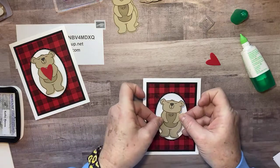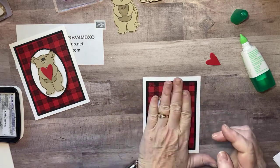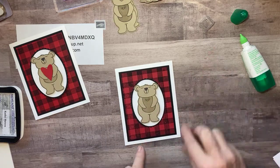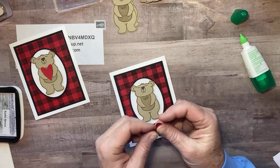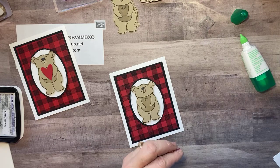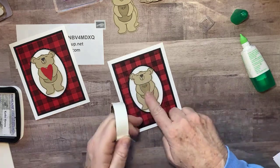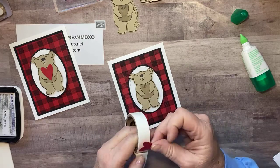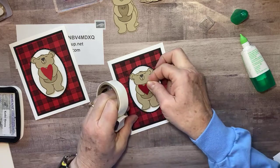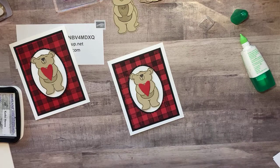and then I'm going to put my little teddy bear right here on the front. Now, I know this has dried because I'm going to put a couple glue dots on the back of my heart, and if this is wet with the alcohol from the Stampin' Blend, the glue dot's not going to stick, so I have to make sure that I have this dry.